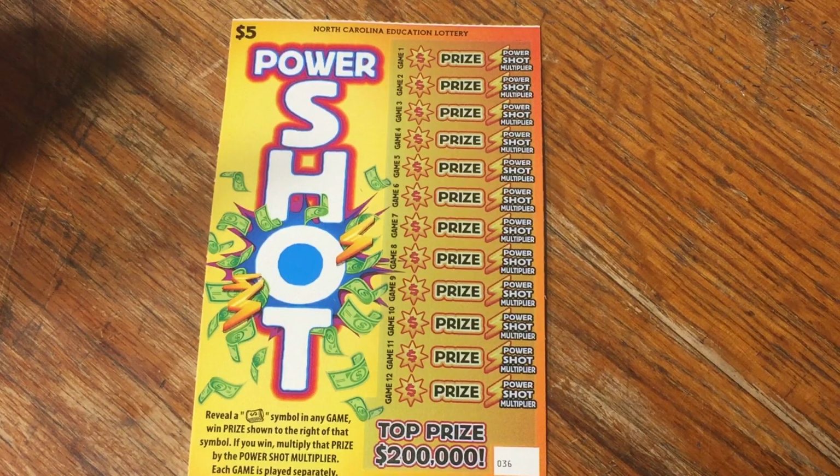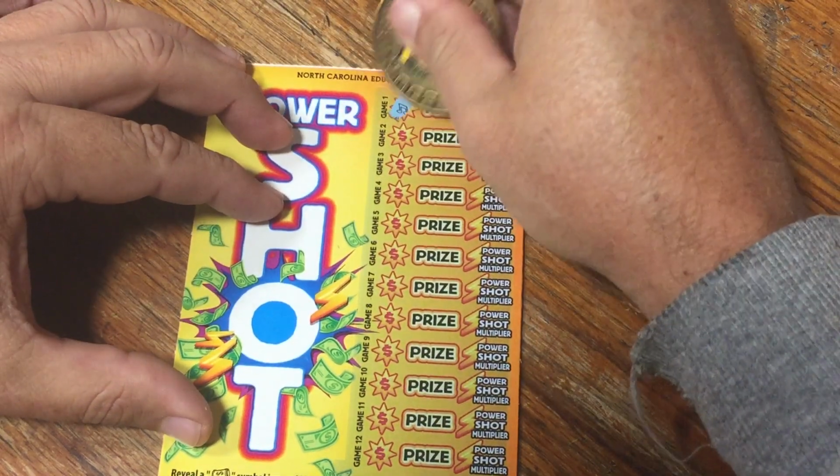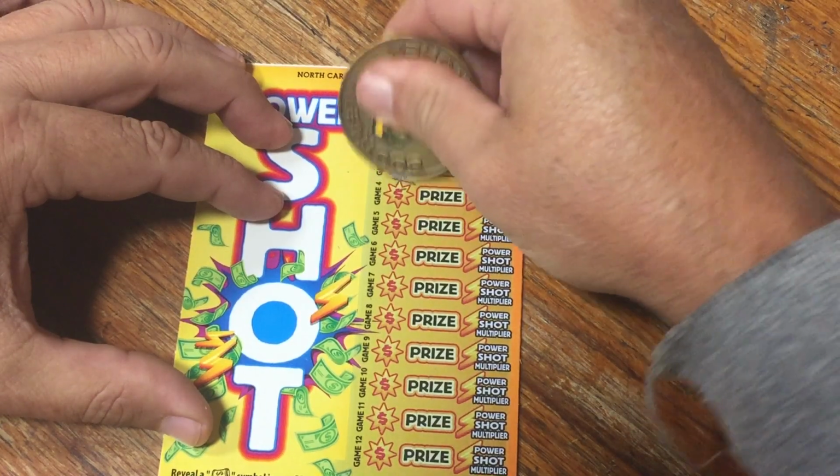Next up's Power Shot. We're looking for roll of cash for the prize and the chance to multiply it with that Power Shot multiplier. See if we can go 3 for 3.